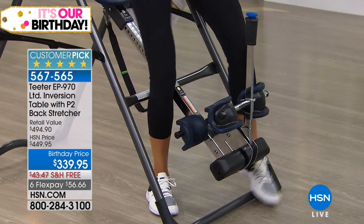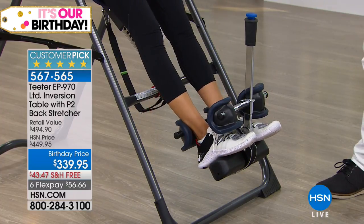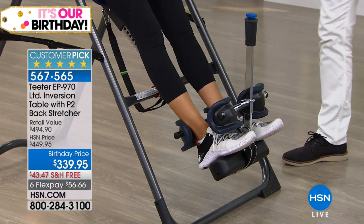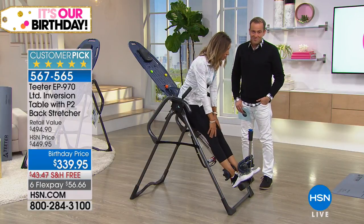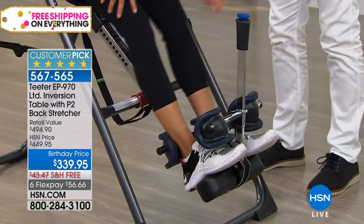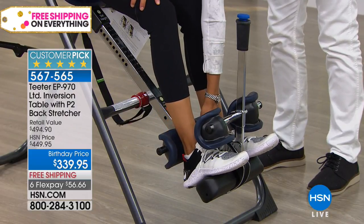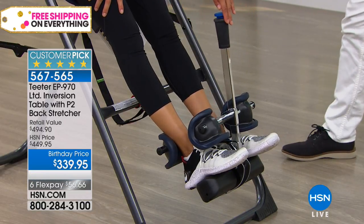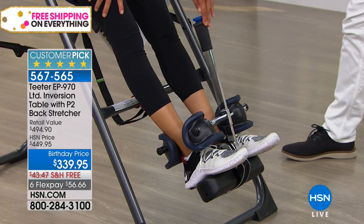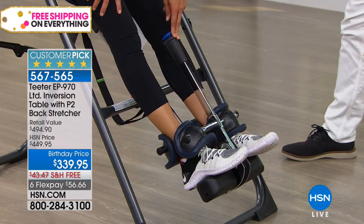This is something that we made for chiropractors' offices. This was in doctors' offices long before we made it available to the public. This is included today. This is normally $100 sold separately. And normally we had a pin down here. I remember, that's how we had to bend all the way down here to get in and out of the table. So this one, you just pull. And you can hear those clicks. Yep. Those are micro adjustments. That means you get a more perfected fit for you.